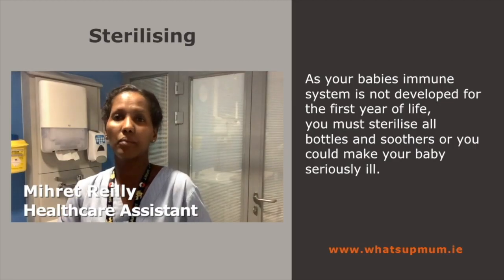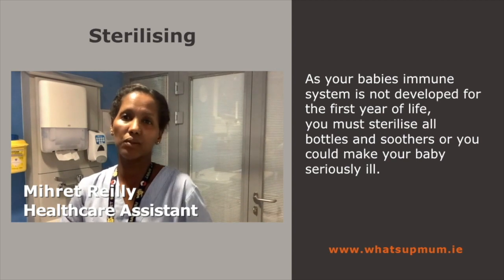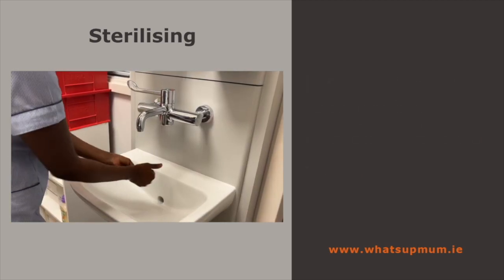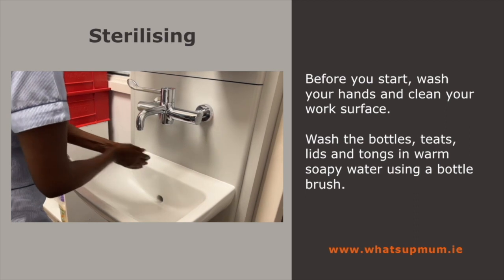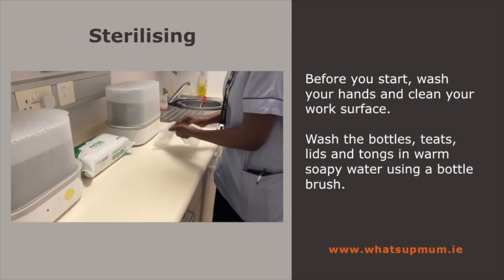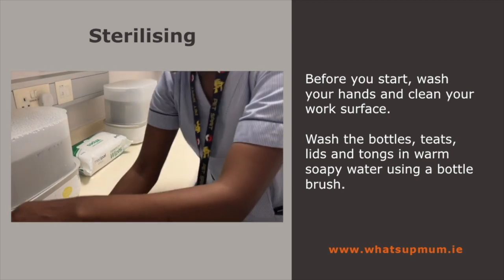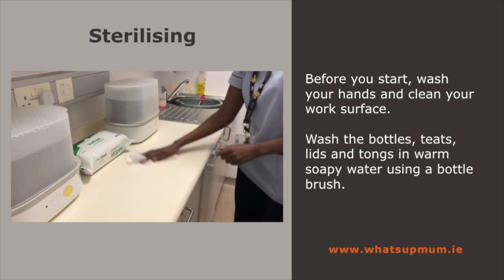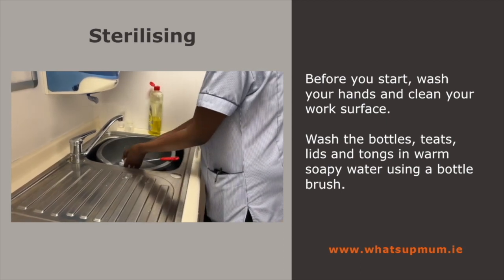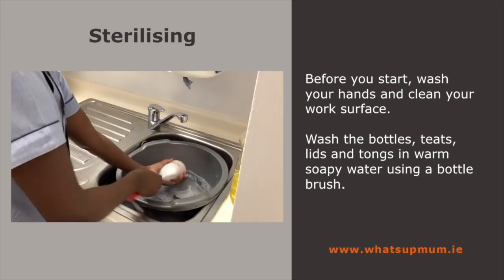As your baby's immune system is not developed for the first year of life, you must sterilize all bottles and teats, or you could make your baby seriously ill. Wash your hands and clean the work top before you start. Wash the bottles, teats, lids and tongs in warm soapy water using a bottle brush.